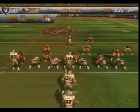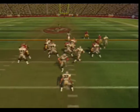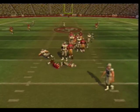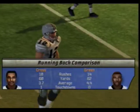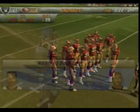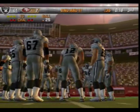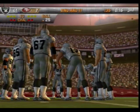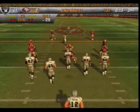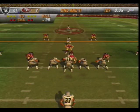The backs are lined up in an I. He's brought down behind the line for a short loss. And he chases him down behind the line of scrimmage for a loss. I'll tell you, he's one of the most knowledgeable defenders in the league. He knows how to play the game, and he always knows what's going on. Mills returns to the game after being shaken up earlier.